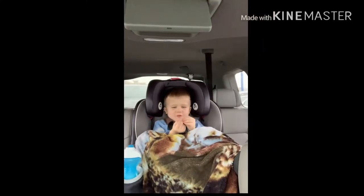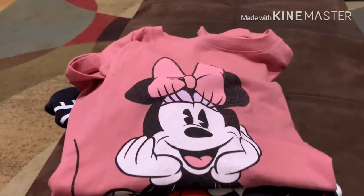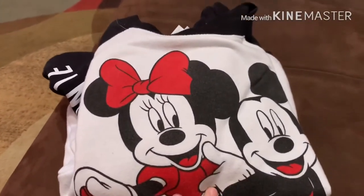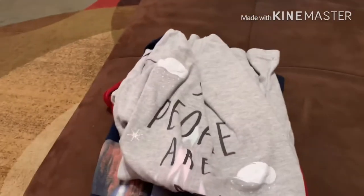We go to Disney World. Okay guys, so these are the clothes that we're packing for Disney. Of course, all Disney themed. I'm taking a sweatshirt because it's actually going to be pretty cold on our trip.